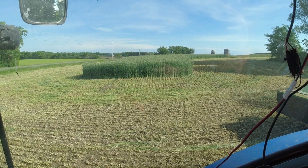So we got 2 slivers left, and on a side note, I really got to shout out this KWS hybrid rye. This stuff is phenomenal. Here at home, on what's done here and on the other side, we've been averaging just shy of 11 tons to the acre silage yield. I've never chopped it before, but I know that's way better than any year of baleage we've ever done. So huge shout out to KWS, and awesome seed. If you guys are in the market, just try a little bit of the hybrid seed.